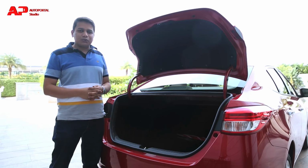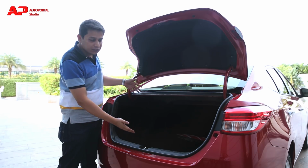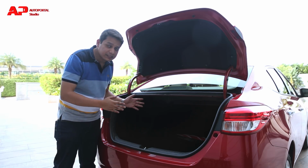Well, so let's talk about the boot, and as you can see, it's a nice boot because it is a wide boot. The aperture also is quite good, and it's also a very deep boot. And even though there is a little bit of a loading lip still, you can forgive it because it is a very nice and spacious boot.